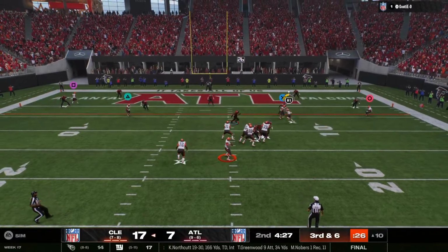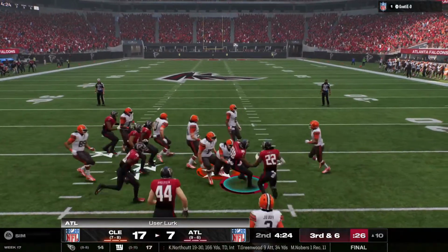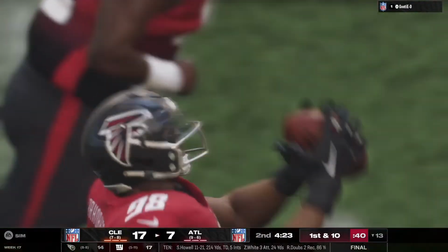Out of the gun now on third down. Oh, he tried to fit it in on the slant, and it's intercepted. And the Falcons are going to take over at their own 13-yard line.